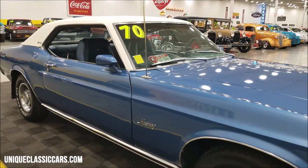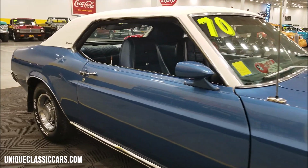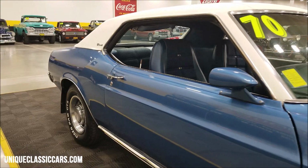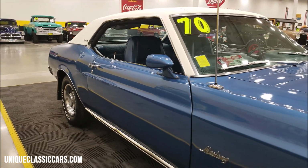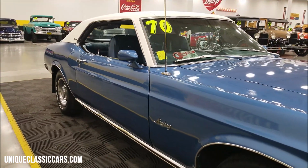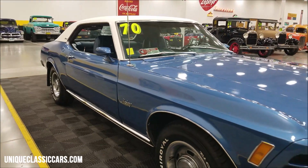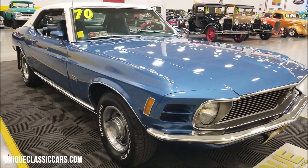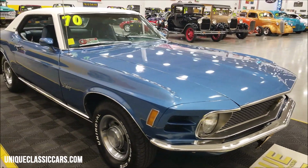This particular car is a previous owner for quite some time, so it's been long-term ownership. It was just not driven enough, stored, and it was time to get it out of their storage area, bring it in, and let somebody else enjoy it. Now, there are going to be a few TLC items that need to be taken care of. Maybe bring this one to the next level, or if you want to get in and drive it down the road sometime, they would need to be addressed.